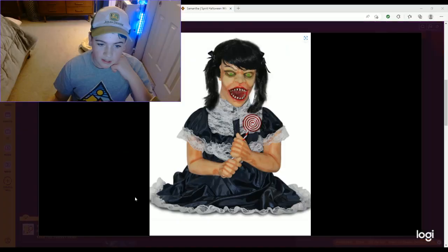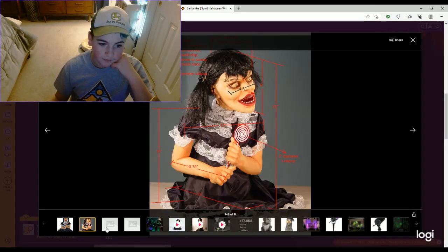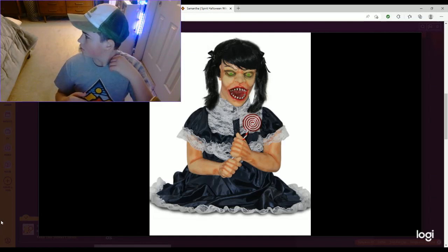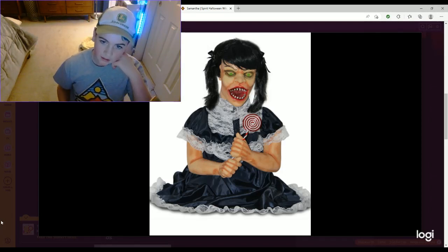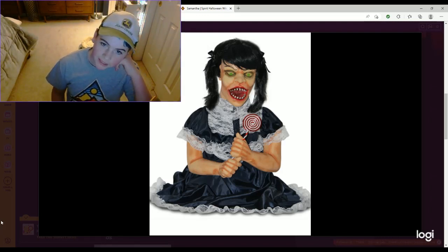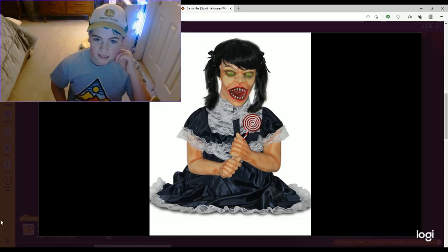Guys, I give you... wait, hold up. Let me get a good picture of her first. I bring you the Samantha animatronic from 2009. Oh my god, I hate this thing. My mom's yelling at something, I'm not sure what. So, Samantha was a really good animatronic. She looks pretty awesome. As you can see, she's holding a lollipop or something. I think she's awesome. She's one of those 360 head spinner animatronics.